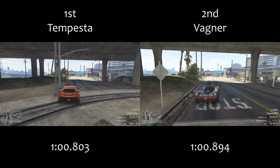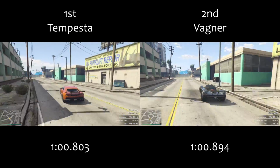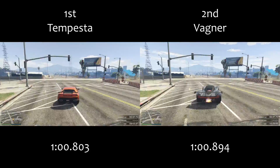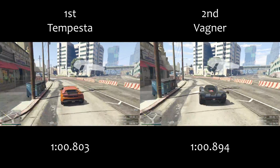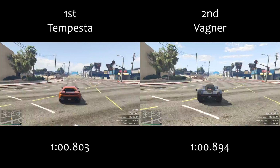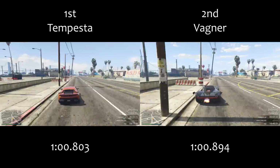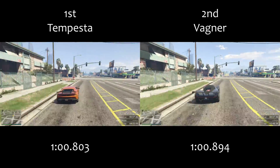But ultimately it's a very, very quick car in what is still a very, very well balanced Supercars class. Had we experienced the Vagner when downforce was as effective as what it used to be, then this would be ridiculously overpowered. It would easily be beating the RE7B, probably get a sub 1 minute lap time if downforce was back before it was changed. But because the effective downforce has been reduced, as I mentioned in the previous video, the Vagner is balanced in the current state of the physics of the game.